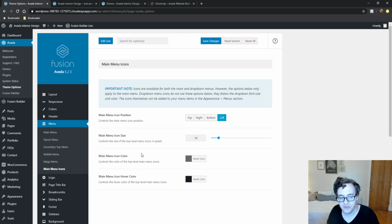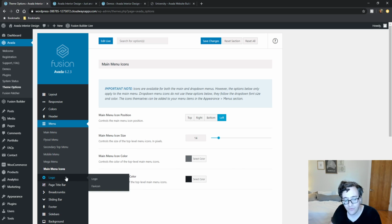The main menu icons, you could choose whether you wish to have an icon, first of all, when you're designing the main menu. And then you get to choose the position of the icons here to be top, right, bottom, or left. You could choose the icon size, color, and the main menu icon hover color.